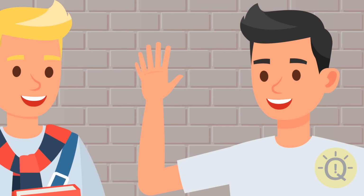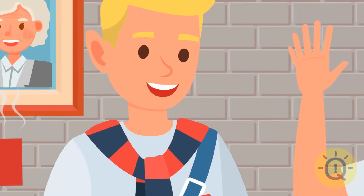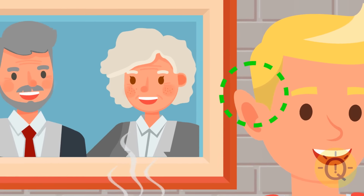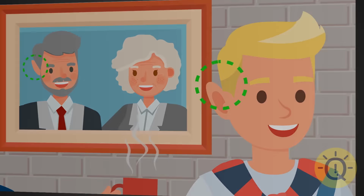It's the man sitting on the right. He's got 12 fingers. Yeah, the one sitting in the center has some weird ears, but look at the family portrait on the wall. His dad has the very same ears.